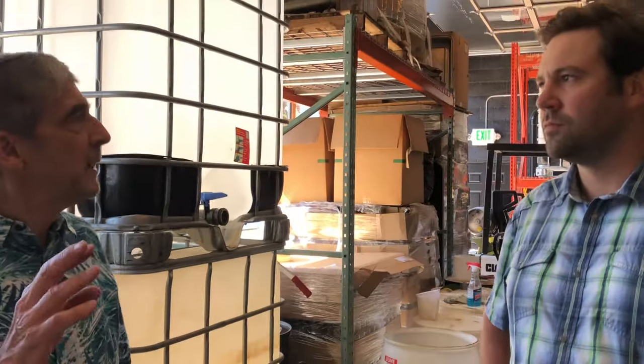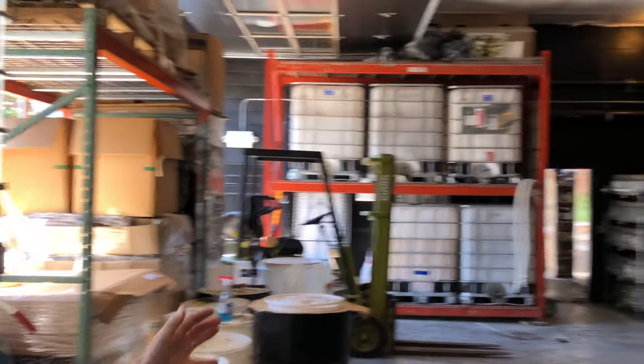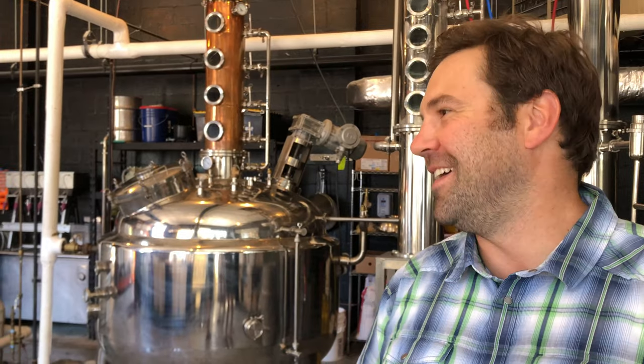Absolutely. Howard, tell me a little bit about where we are right now. What was this building once upon a time? This is the distillery, and this was once a muffler shop, and before that a Sunoco gas station. The building itself was built in the 50s, maybe earlier, and then we converted it into the distillery. Customers come in and say, the last time I was in this building, my car was getting serviced in Bay 3, or so-and-so's dad used to work here. It's got a history with some of the people here in town.